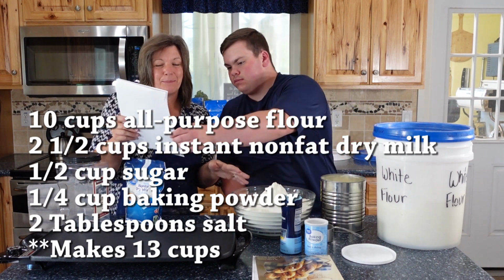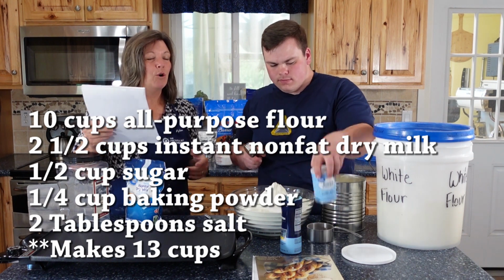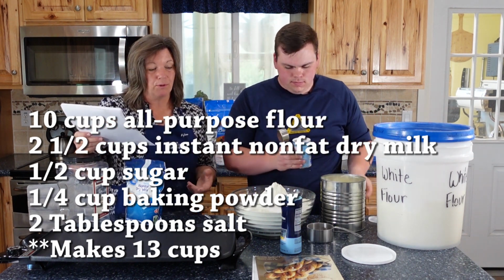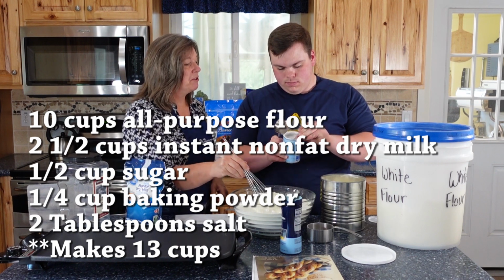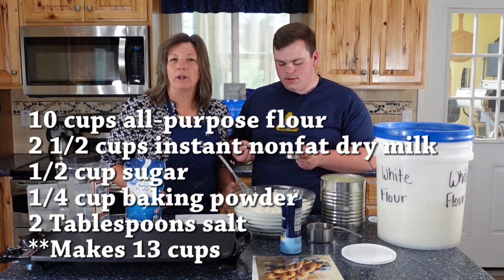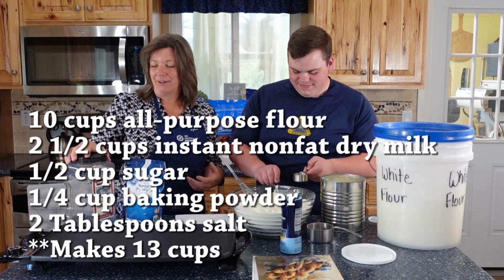He just put in 1/2 cup of sugar, and then he's going to put in 1/4 cup of baking powder and 2 tablespoons of salt. And then we're just going to mix this, right? Just going to mix. I'm not sure how much I trust him. There you go. I trust him totally. That was really funny. We'll harass him about it forever.